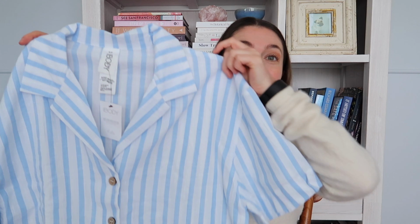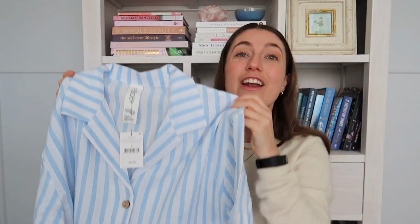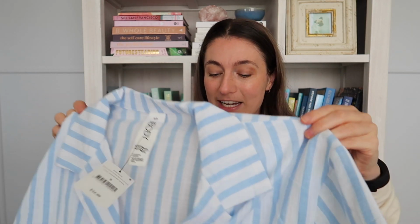So first of all, I grabbed this very cute button-down cotton t-shirt. I had been eyeing it off on the website, but I think that they ran out of my size in this color, so I was very fortunate to be able to pick it up in the shop.